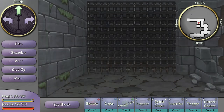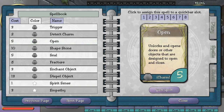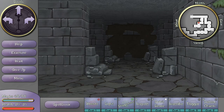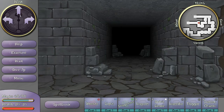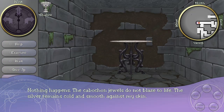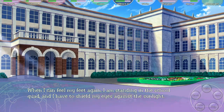A gate. Where is my open? There we go. Chalice should be in here somewhere. My goodness, the winding. There you are. Take the cup. There we go. When I can feel my feet again, I am standing in the school quad and I have to shield my eyes against the sunlight.